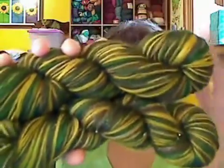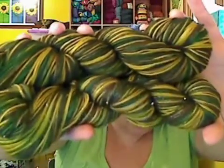Then I have a Troll in the Dungeon, which again, not specifically a Halloween or autumn colorway, but the colors are very autumnal. So I decided to add those in. There's 2 on Bounce and 2 on Bedazzled. And the reference is from Harry Potter. The very first Harry Potter movie, there's a troll in the dungeon. So technically that could tie in with Halloween.